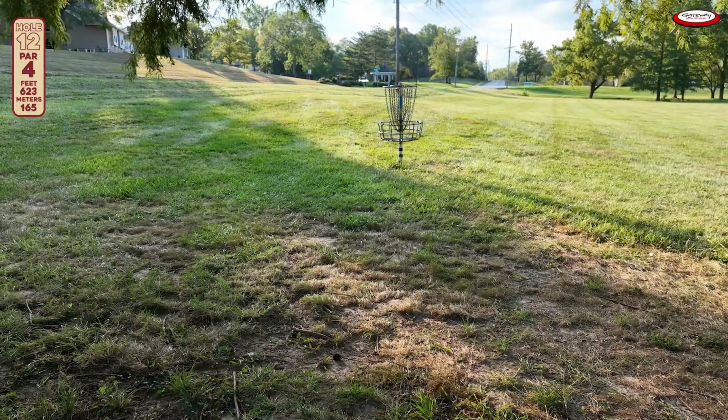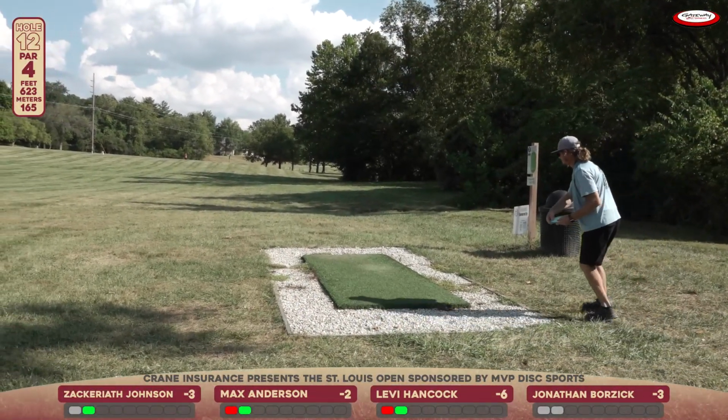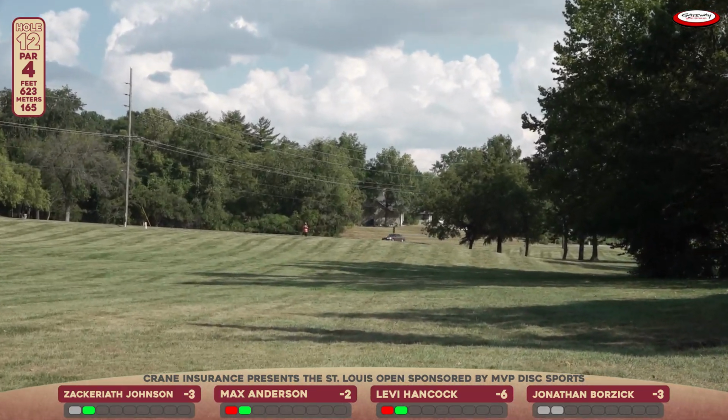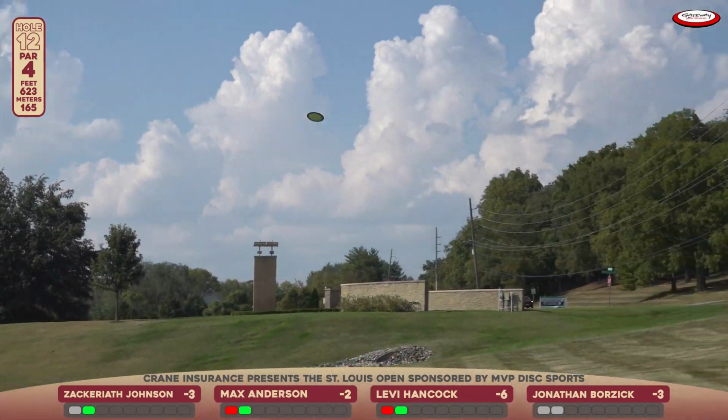You can go big forehand around the left side. If you get far enough forward, you can just throw a little pitch backhand on the right side. So it really should play easy. Free open shot here. However you want to rip it.